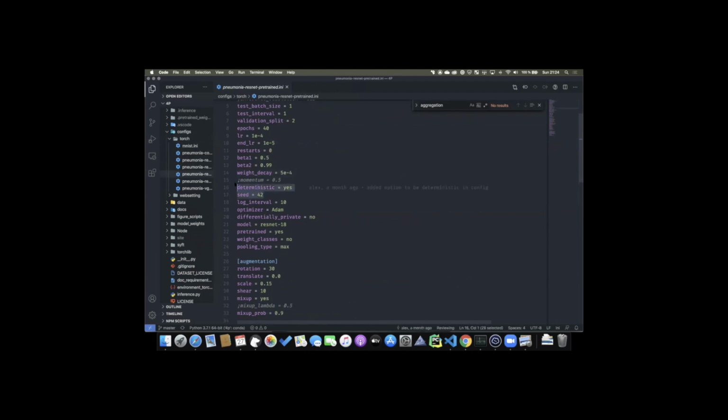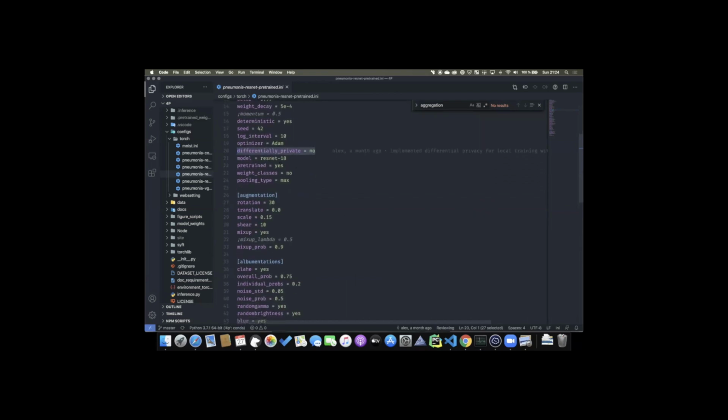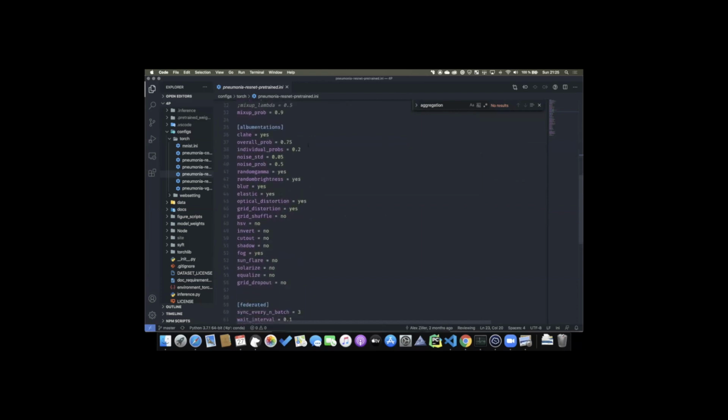You can set random seeds. You can use SGD as well if you want. You can use differential privacy if you're using a simple model without batch norm. For MNIST, you can use PyDP, which is now called Opacus, and it'll do differentially private training. You can choose the model, whether it's pre-trained on ImageNet, whether the classes should be weighted by the amount of data on the workers, and the kind of pooling you use. Then there are all sorts of settings for augmentation, which you will find in the docs. And there are also some settings here for the federated learning process. So this is quite interesting.